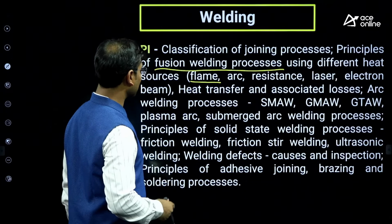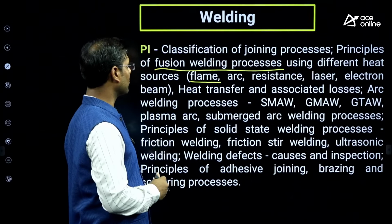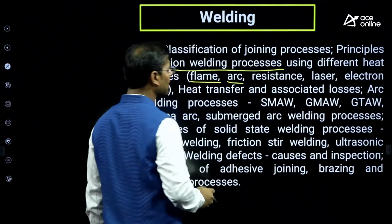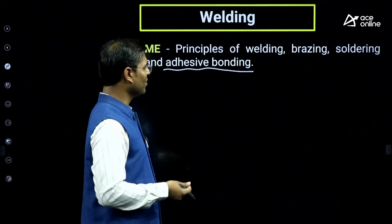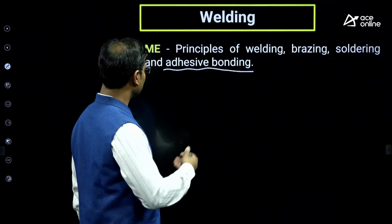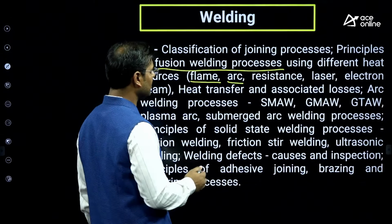Hence in the syllabus, guys, gas welding is there, and gas welding is also one of the fusion welding processes. Next is arc welding. Very big topic, very big topic. Here only one word, arc, you can see, but here there is no arc word also. But for mechanical, they are always going to ask the arc welding question. The next is resistance welding.